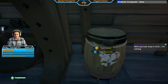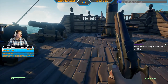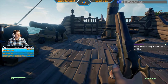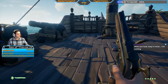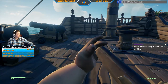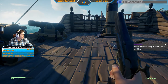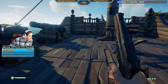Oh, these hats are expensive as fuck. When you look, keep in mind I hit nothing. Jesus. Let's see your boys. Twitter. Friendly Spatula. I'm saving for that 140k sales for the ship. Screwed up. Captain says bring her in close. I'll wait until I can buy monkey shaped sails.